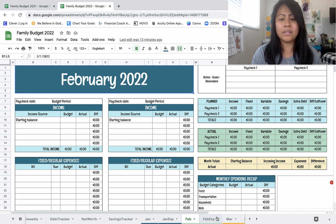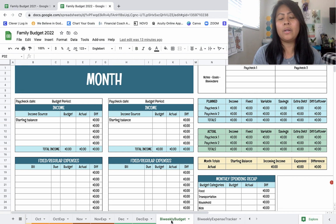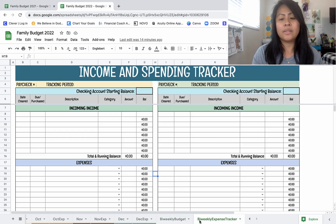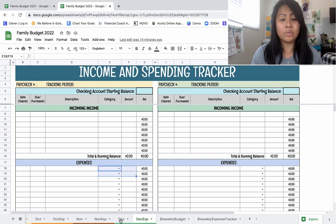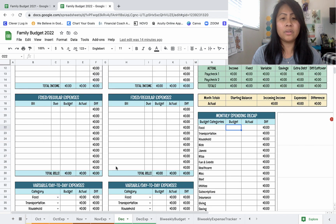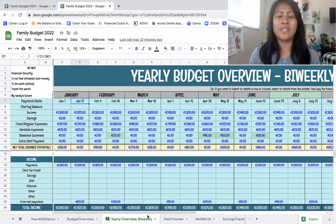And I have all the months already on here, so you don't have to copy from the master list, because that's what I used to do. I would have a master copy and I would just copy or duplicate. Same thing with the expense tracker. But since I need the formulas to correspond to the correct sheet, I went ahead and just inputted that on there. Anyways, you guys, so that is pretty much it for this video.